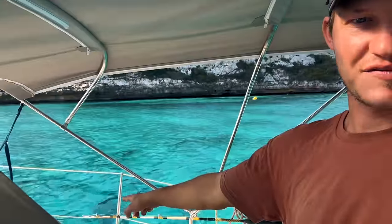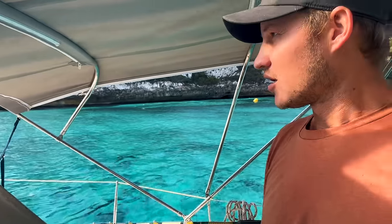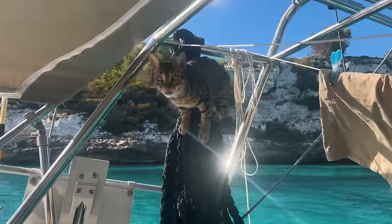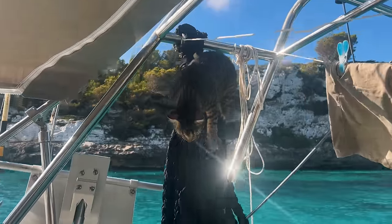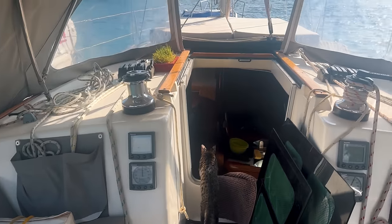So I think we're gonna make a move, head further west, I guess. But yeah, I nearly lost the drone. I was that close. It went in between the two lifelines when I flew it out. The wind just grabbed it and just went, whew. So lucky. There's something wrong with our cats. What are you doing? Oh, good girl. Typical when I film.